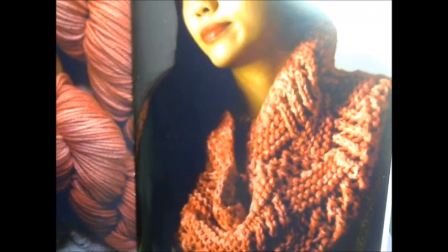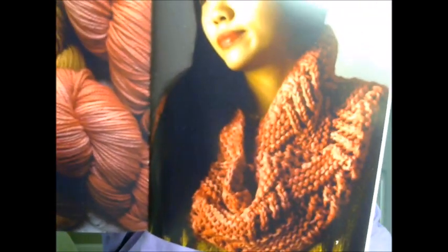The other one is a cowl, and here it is, and this is a knitted one, and this is probably the one I will make, because I really do like that. And then it has a sock pattern in here as well. Now the box that I get, here's the sock pattern.